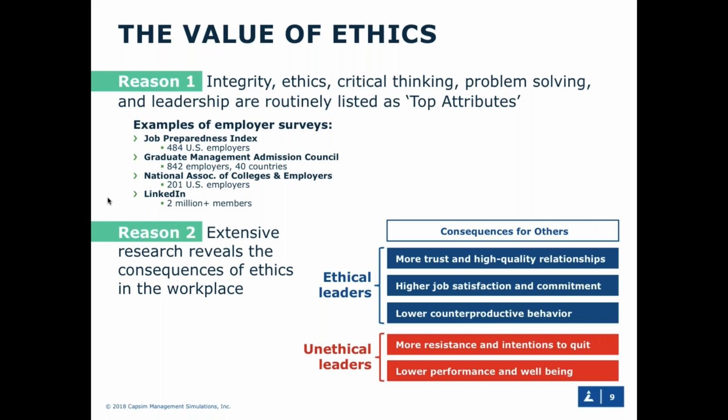There's also a wealth of research that shows the consequences for others when people choose to engage in ethical leadership. For example, ethical leadership has been linked to more trust and higher quality relationships, higher job satisfaction and commitment to the company, and lower counterproductive work behavior, which is our fancy academic way of summarizing things like sabotage, theft, absenteeism, and so forth. On the flip side, there's an awful lot of research as well that links unethical forms of leadership to negative outcomes like increased resistance, intentions to quit, lower job performance, as well as well-being.